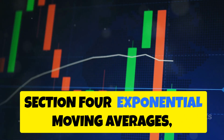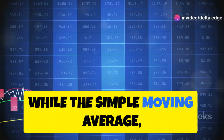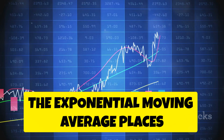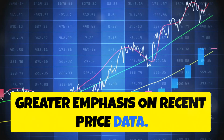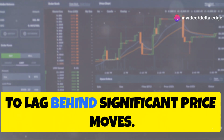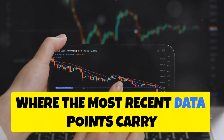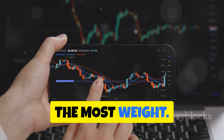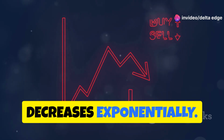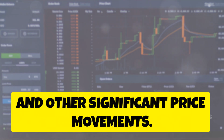Section 4. Exponential Moving Averages, or EMA, giving more weight to the present. While the simple moving average, or SMA, treats all data points equally, the exponential moving average places greater emphasis on recent price data. This makes the EMA more responsive to current market conditions and less prone to lag behind significant price moves. Think of the EMA as a weighted average, where the most recent data points carry the most weight. As we move further back in time, the weight assigned to each data point decreases exponentially. This allows the EMA to react more quickly to breakouts, reversals, and other significant price movements.